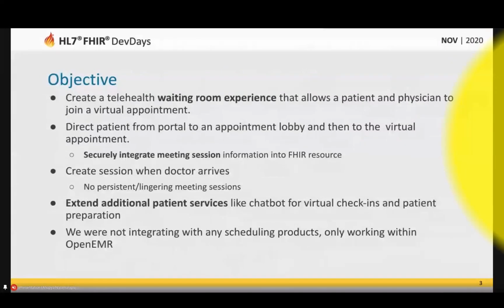Our primary objective was to create a telehealth waiting room experience that allows a patient and physician to join a virtual appointment. We were also looking to direct the patient from their usual portal login to an appointment lobby and then to the virtual appointment itself. And doing this by securely integrating a meeting session URL into a FHIR resource for both patient and physician to then access. We also wanted to create the meeting session URL when the doctor arrives so that no persistent or lingering meeting session links were floating around or able to be accessed.